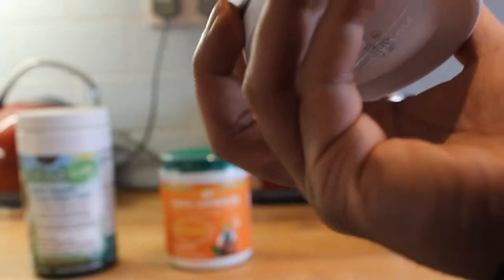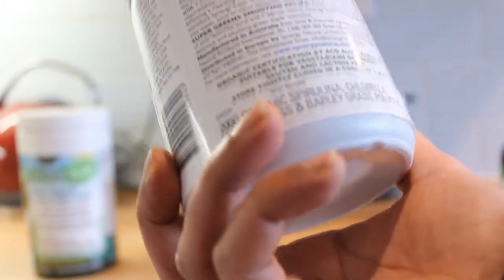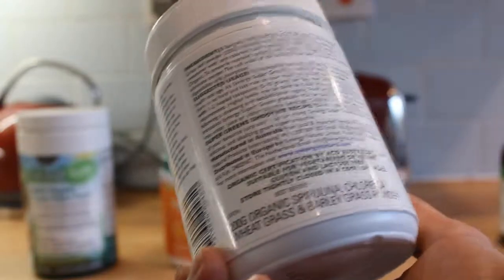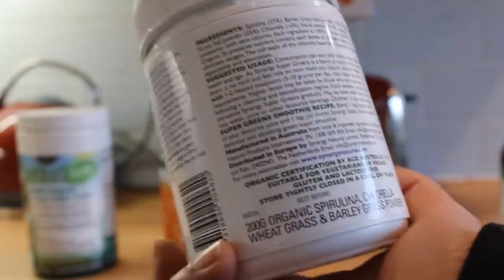Has this one got the probiotics in there? No, this one doesn't have the probiotics, but it has very, very similar ingredients to the last one, other than the probiotics. So it's got organic spirulina, chlorella, what else is in there? Wheatgrass, barley grass powder, so they're the main ingredients, but it also contains a lot more bits and bobs in there as well. So this one's a good one.